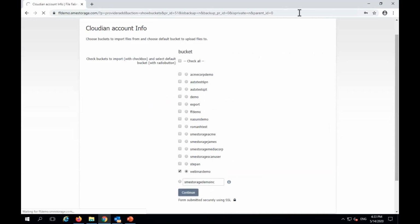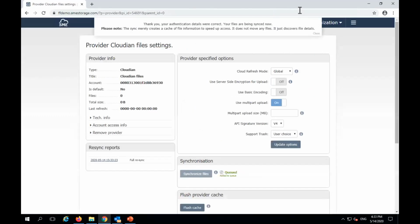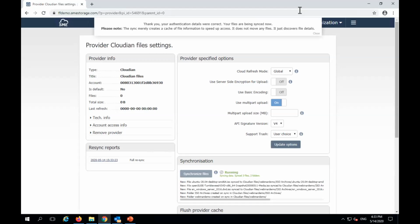And that's key because the file fabric doesn't have any lock-in. Any data you have is absolutely fine. Data you put in through the file fabric, what you put in is what you're going to get out on the storage. So there's absolutely zero lock-in there in terms of how the file fabric is integrating with your storage platform. So the provider is now what we call synchronized. The file fabric has gone away, had a look at the metadata on the storage, and is keeping that in our metadata model. We're not going to be duplicating any of the storage system over into the file fabric. Your storage stays exactly where it is.